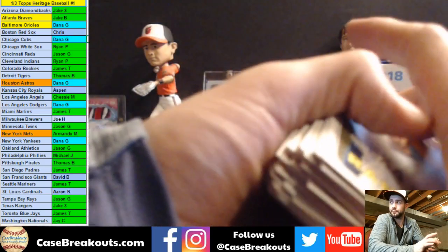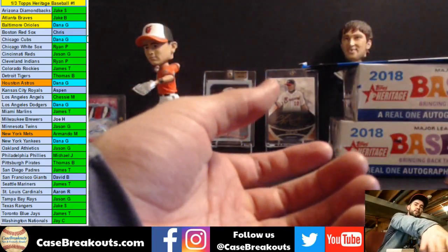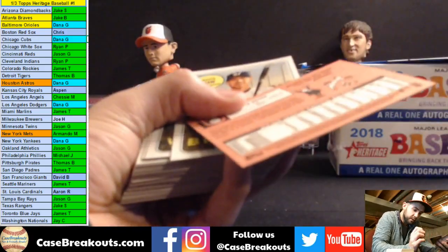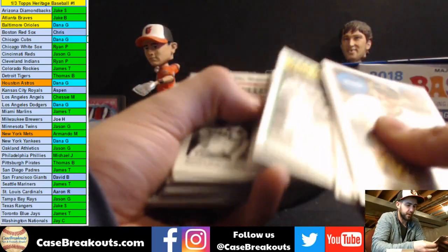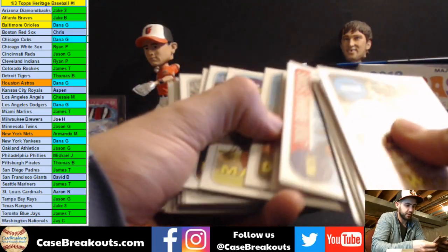Okay, yeah. Thanks for that. I was wondering what they were, error cards, so now I know what to look for. Once I usually figure it out, I can spot them. The variation and stuff just usually takes me a couple breaks to figure it out.